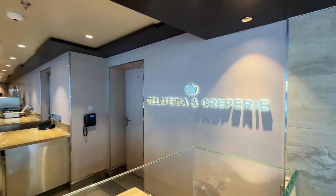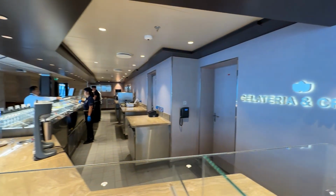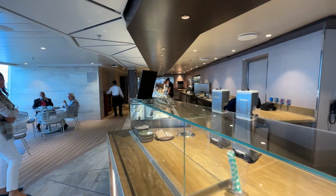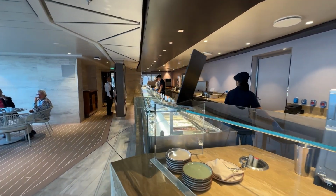But that was lovely. And then off the conservatory pool area is the gelateria, the ice cream area, the creperie, and they were making lovely pancakes all fresh to order. Really lovely with all the berries. We didn't have one, did we? They smelled divine. We should have done. Yeah, we need to go back. Yeah, we do. Next time.